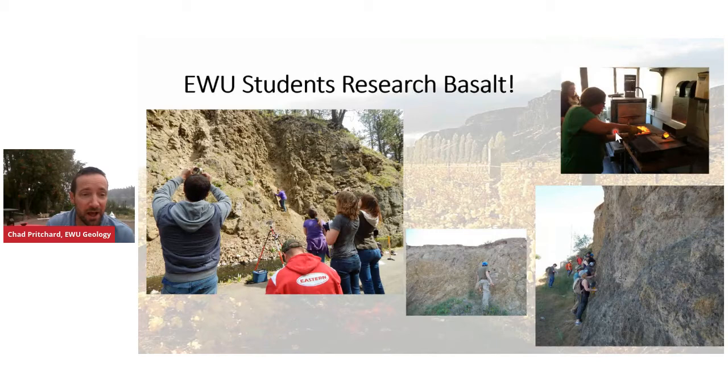They went down to WSU, and we can do it now at Eastern Washington University, where we can actually analyze the different elements that are in the basalt flows, and that's how we classify what kind of basalt it is.